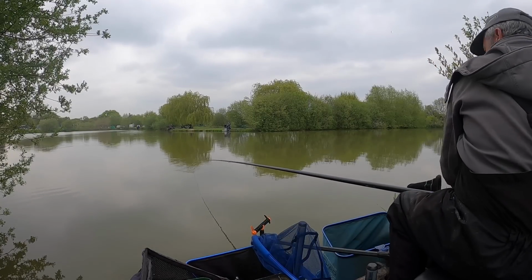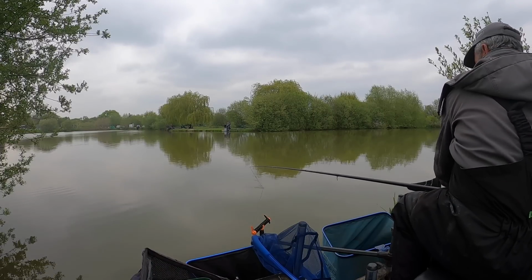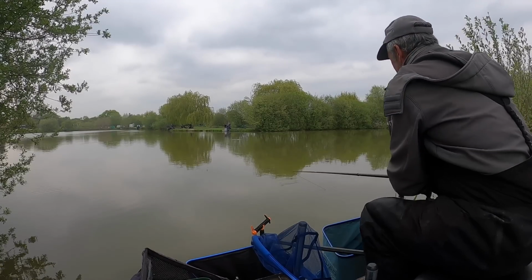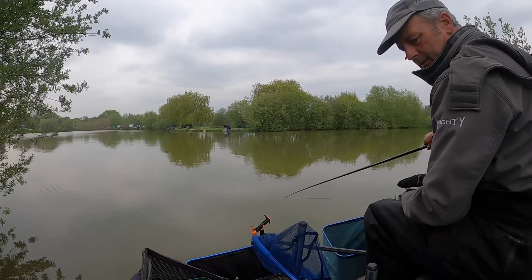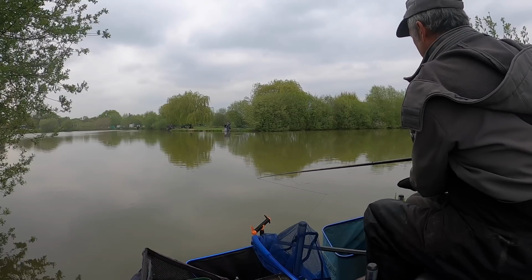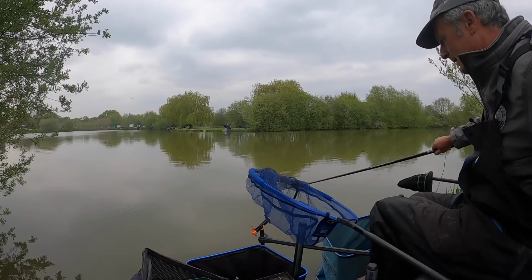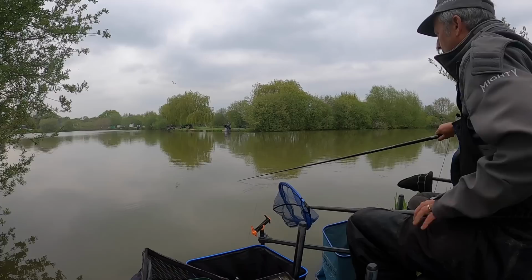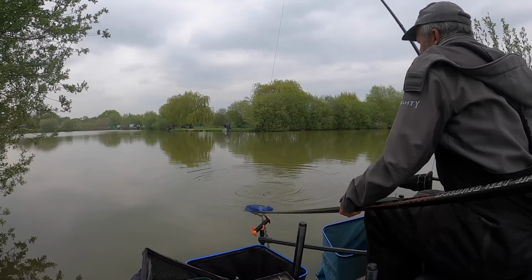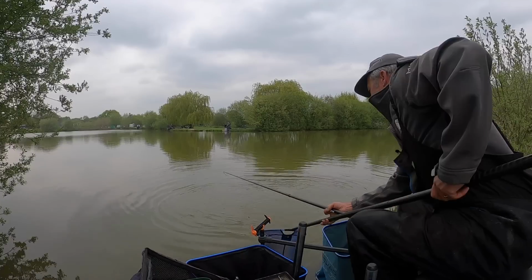Well, we're into the last 45 minutes. I'm firing a few 6mm out. I've gone out shallow again. I had a few bites. This a hybrid actually. I've changed to an 8mm pellet. I looked into a decent fish. At last. That's a proper fish. Proper one. Yes.